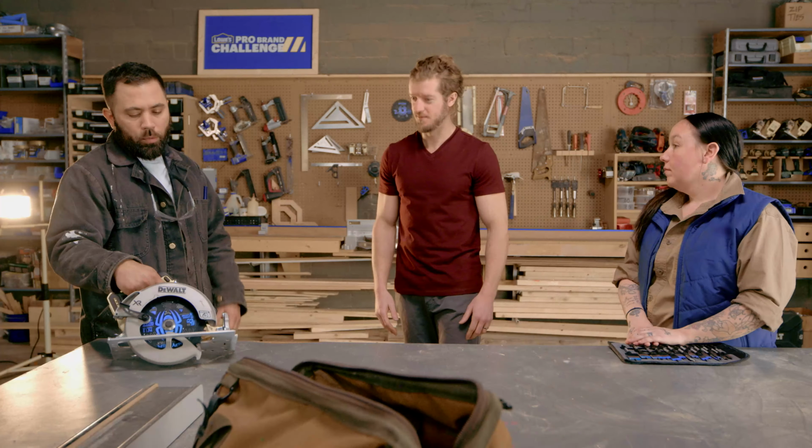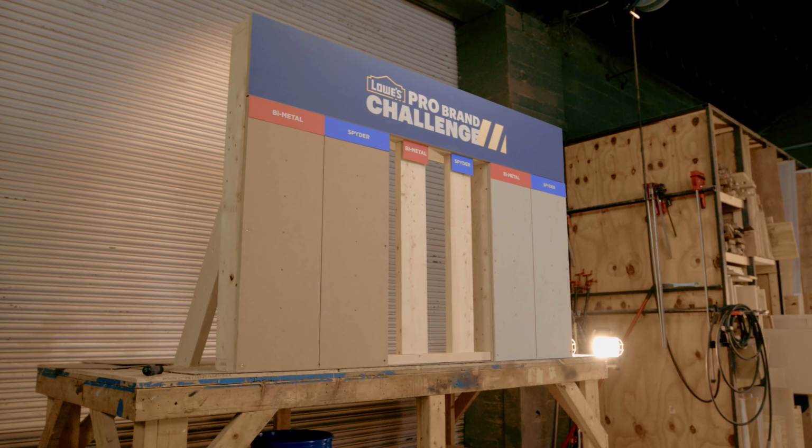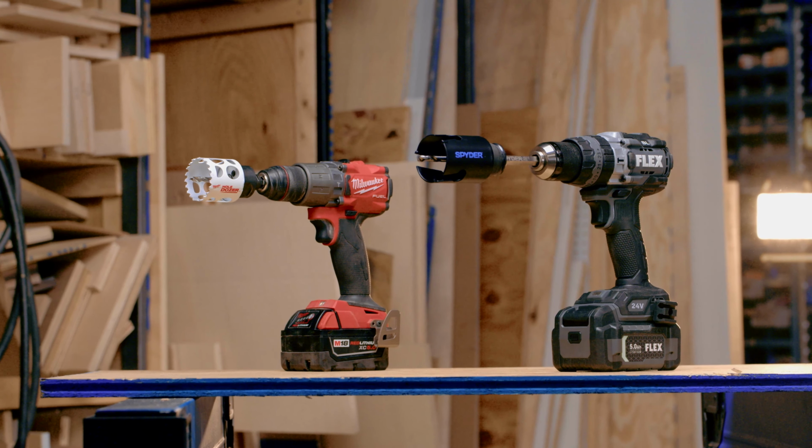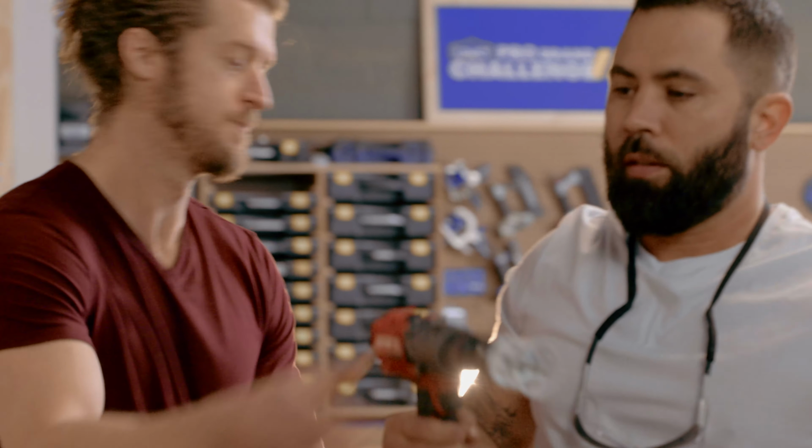So Lowe's has one more challenge for us, and I think this is where we're gonna see Spyder really pull ahead. So I've set up a bit of a torture test. Each of you are going to be cutting 5 2-inch holes in 3/4 inch MDF, and then get as close as you can to a 45-degree angle in a 2x6, and we're gonna finish off with 5 holes in double-stacked hardy board. So who wants to go first? I'll give it a go. There we go. All right, Luke, have at it.